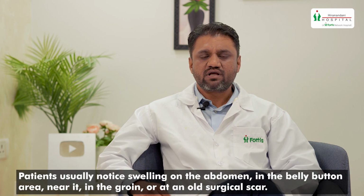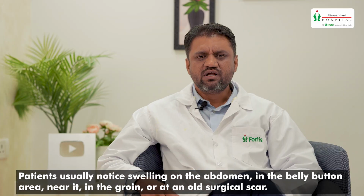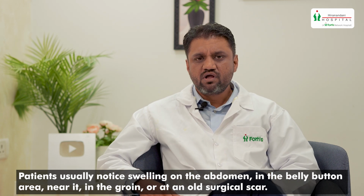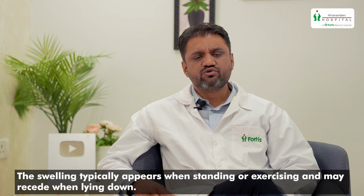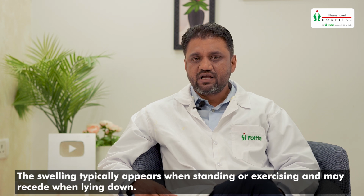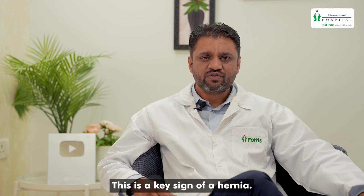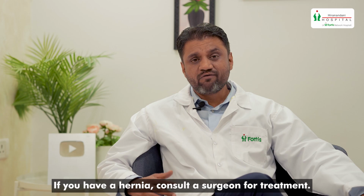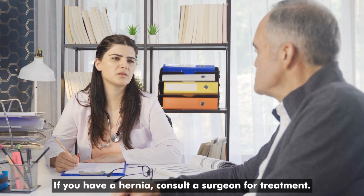A patient will usually notice a swelling over the abdomen, either in the umbilical or para-umbilical region, or even in the inguinal region, or at an old surgical scar. This swelling usually pops out when the patient is standing or doing any strenuous exercise, and sometimes it goes inside when the patient lies down flat. This is the main sign of hernia. Sometimes it is associated with pain. Whenever there is a hernia, you will have to consult a surgeon and get treated for it.